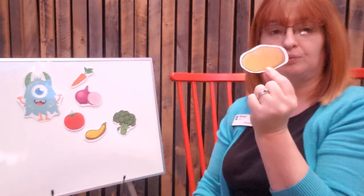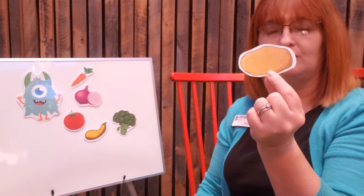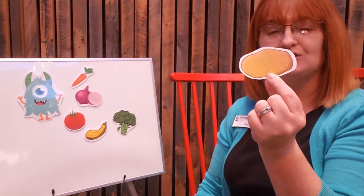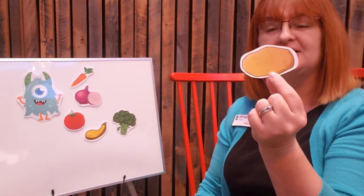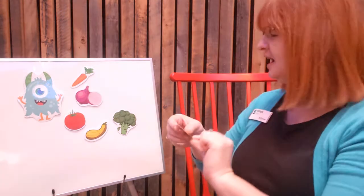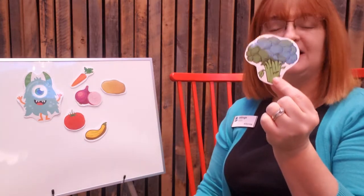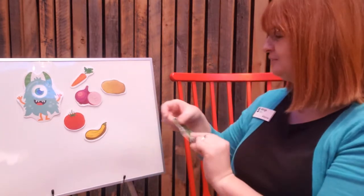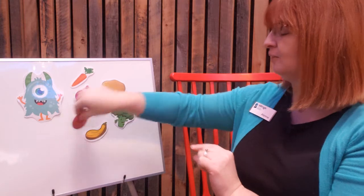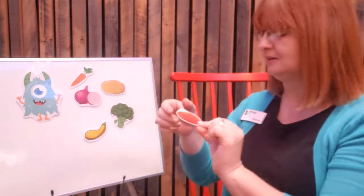Then this kind of looks like a rock, but it's not a rock. Do you know what this is? You can have them baked or fried or mashed. That's right, it's a potato. And what color is your potato? It's brown. Then we've got green broccoli. That's right. We have a red tomato.